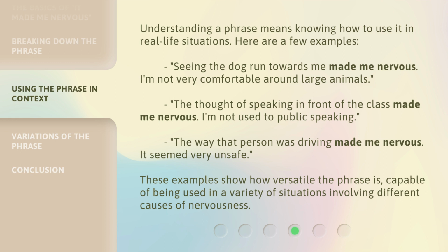The way that person was driving made me nervous. It seemed very unsafe. These examples show how versatile the phrase is, capable of being used in a variety of situations involving different causes of nervousness.